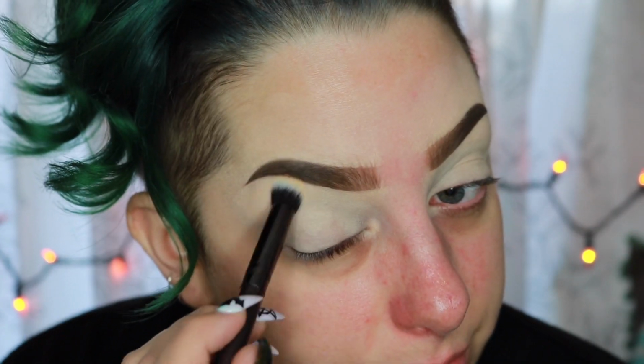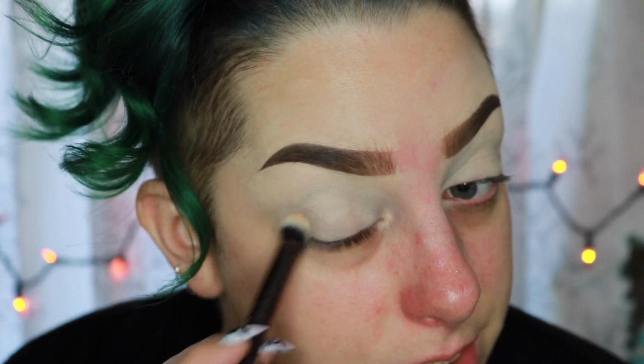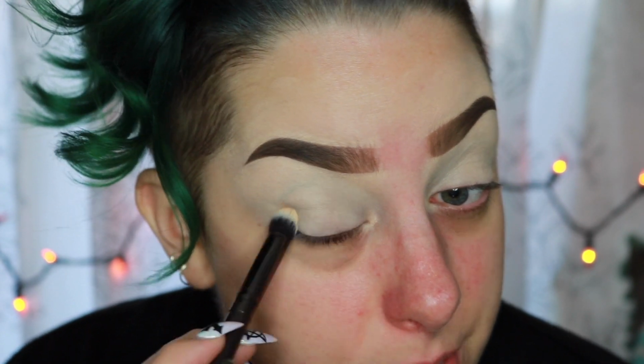I do get to have a lot more brow bone space up in this region here, and that's really fun to play with the shape of my face in general. Everything just kind of gets pulled up.